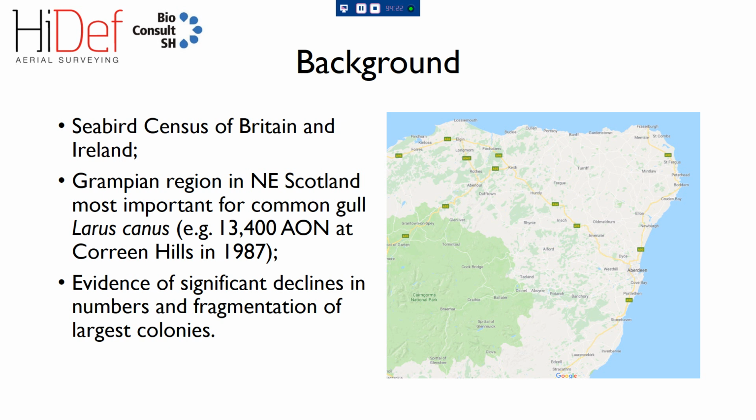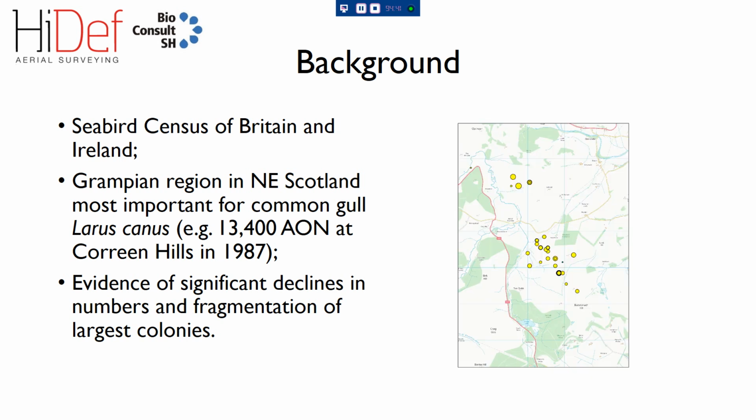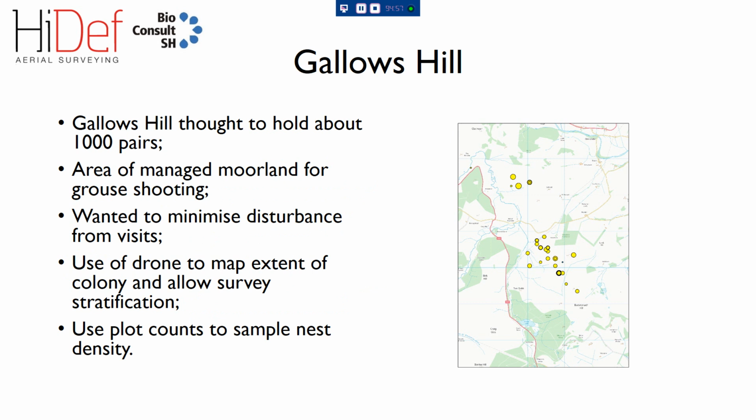Two of the largest colonies that used to exist occur in the region, including Kilcoyne Hills, which held 13,400 apparently occupied nests. But there's evidence of significant declines in the numbers of these colonies, and they've become fragmented. One of the colonies I wanted to focus on is one of the splinters of Kilcoyne Hills, an area called Gallows Hill. There are estimated to be about 1,000 pairs of common gulls nesting there by people doing casual surveys. It's an area of moorland used for grouse shooting.